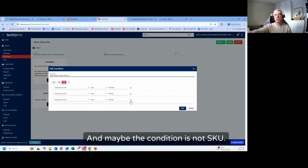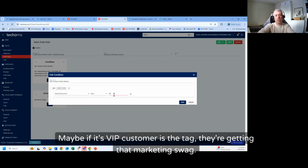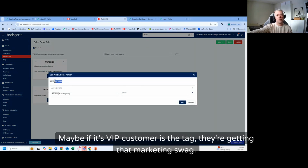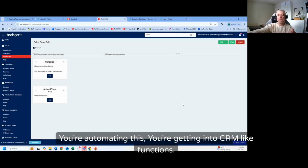And maybe the condition is not SKU. Maybe that condition is an order tag. Let's find my order tag. Here's a tag value. Maybe if it's VIP customer is the tag, they're getting that marketing swag. You're automating this. You're getting into CRM light functions.